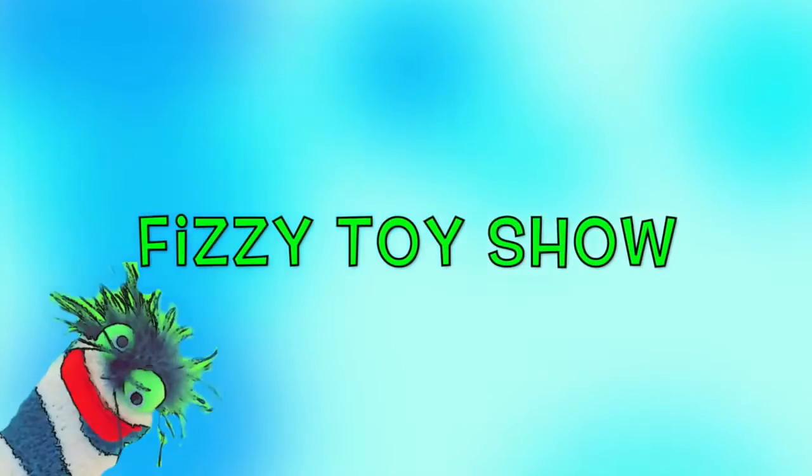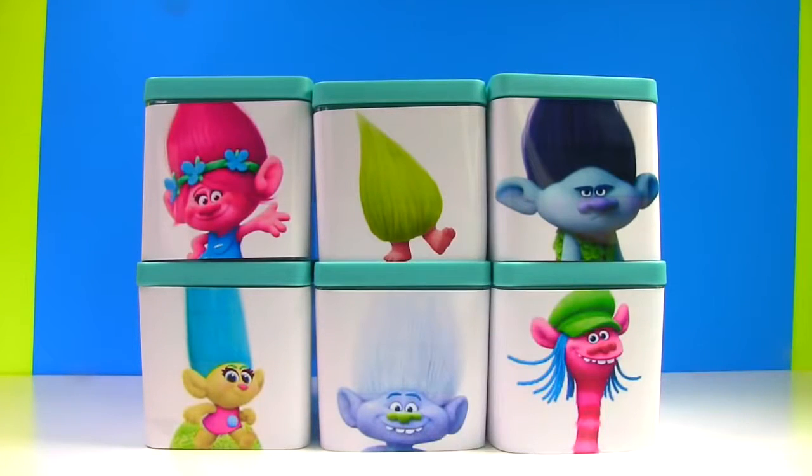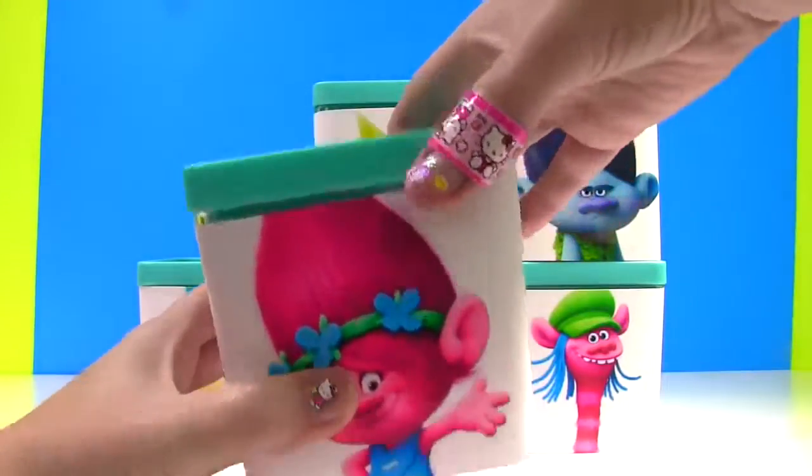The Fizzy Fizzy Toy Show! Hi, everyone. Welcome to the Fizzy Toy Show. Let's start opening up these troll boxes. Up first, we have Poppy. Let's see what's inside of her surprise box.